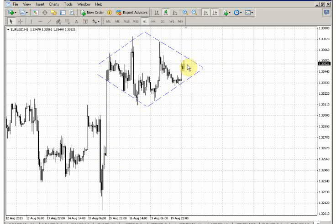So diamond patterns usually show a really significant and fast breakout. So I won't be surprised if the market shows a breakout to the downside in such a manner as the move to the upside. That's also possible. That's why, as you can see, it's a very tricky situation.